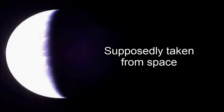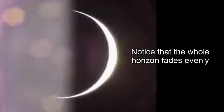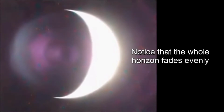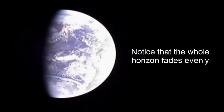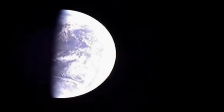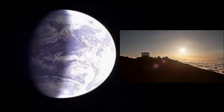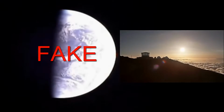See it shrinking, following the sun? You do not get that if the sun is 93 million miles away. The entire horizon should fade evenly. Just like this supposed shot taken from space of the earth, you can clearly see the way they depict it. They depict the demarcation between day and night or light and dark as a long straight line, and you can see the long straight line moving as one solid piece. That means that the sunsets should all fade, the entire horizon should fade evenly. But that's not what we observe, as we've seen in the footage so far. The sunlight shrinks and follows the sun over the horizon.